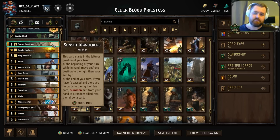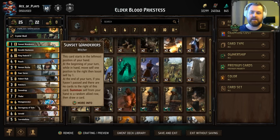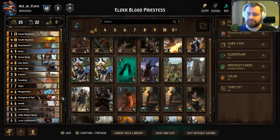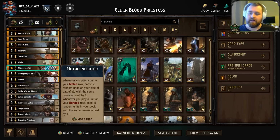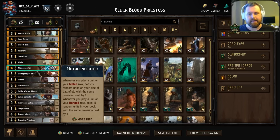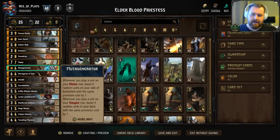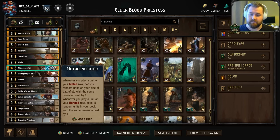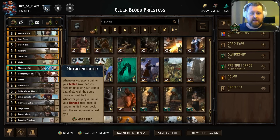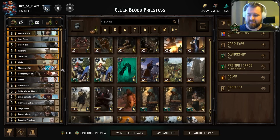That's all we're doing. We have Sunset Wanderers, which synergizes really well with us drawing cards, constantly shifting its position in our hand so it gets to boost even more. Snowdrop can get really big. And Muted Generator, a card that I don't actually like. And unless I discover today that it's incredibly vital to this list, I might try to make my own version without this, because I don't care for the card. I don't like it. I don't think it's fun to play. I don't think it's fun to play against, but we're gonna try it out because I have never played it on a video, so we might as well do that.